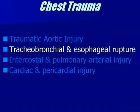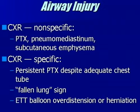Okay, we're going to change gears a little bit. We'll talk about tracheobronchial and esophageal ruptures. Airway injuries, thankfully, are uncommon, but they are highly lethal, no surprise. And I remember this from a board exam, and it's actually true that bronchial tears are more common than tracheal, right side more than left side, and often occurring within the first 2.5 centimeters distal to the carina.